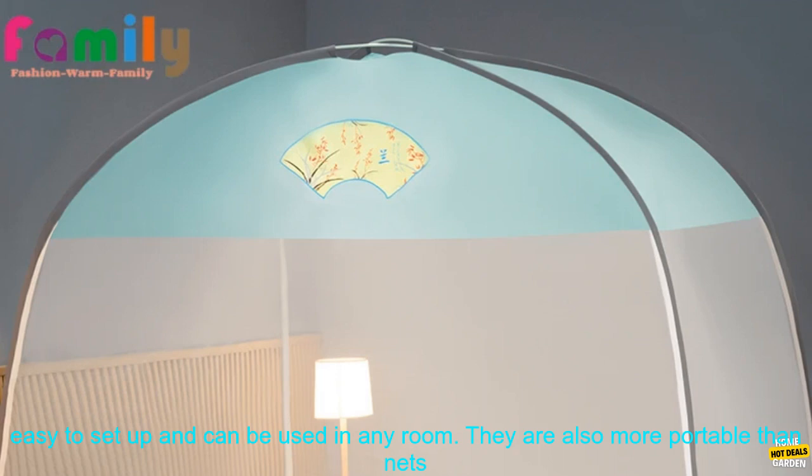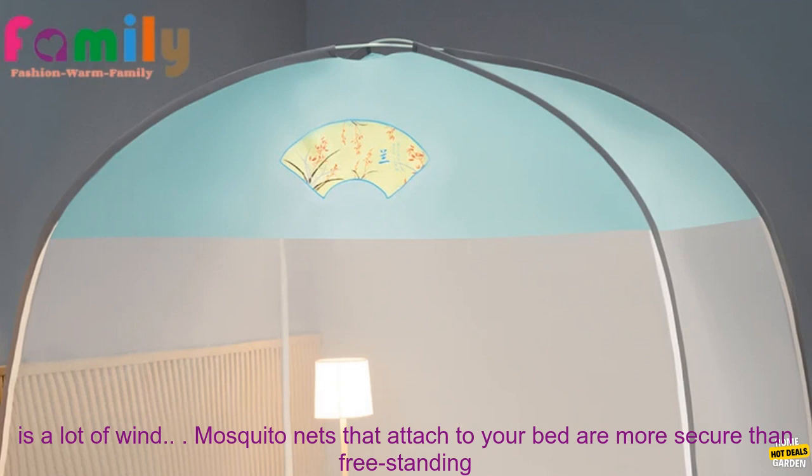Freestanding mosquito nets are easy to set up and can be used in any room. They are also more portable than nets that attach to your bed. However, they can be more difficult to keep in place, especially if there is a lot of wind.